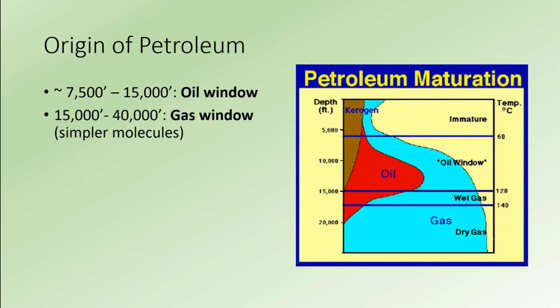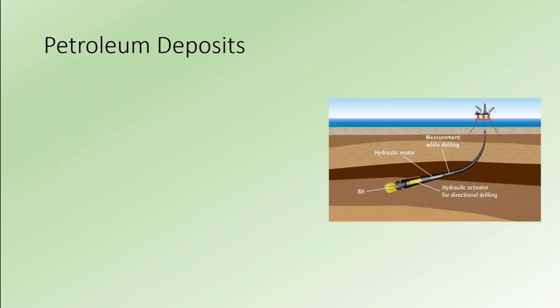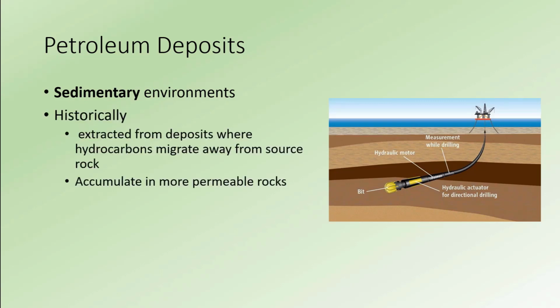Below that, from 15,000 feet to 40,000 feet is known as the gas window. Right? This is where we're going to have more intense heat, more intense pressure, and we're going to break down this kerogen into even simpler molecules. Remember, natural gases are the simplest, the shortest, the lightest of those chains. Right? Below the gas window, the graphite window. Below the graphite window, the diamond window. Right? So, again, like I mentioned, petroleum deposits, whether you're talking oil or natural gas, these are from sedimentary environments, shales, right?